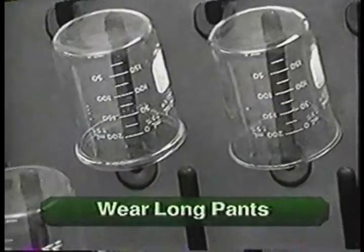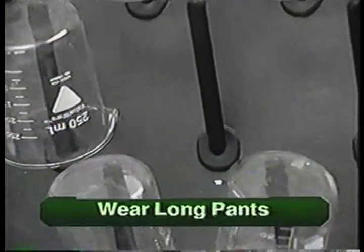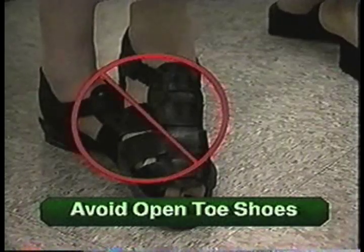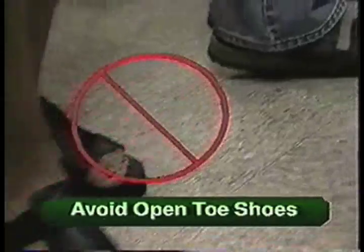Where possible, you should wear long pants as an added protection for your skin against lab spills and other accidents. Sandals, open-toed shoes, and your favorite sneakers with the big old holes, they just don't belong in the lab. Shoes should be closed-toed and sturdy enough to protect your feet if something gets splashed, broken, or dropped in the wrong place. A broken test tube.